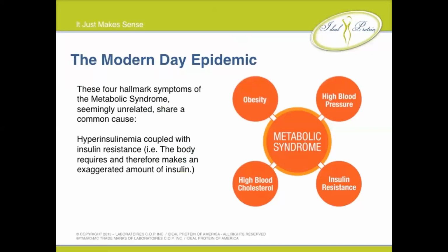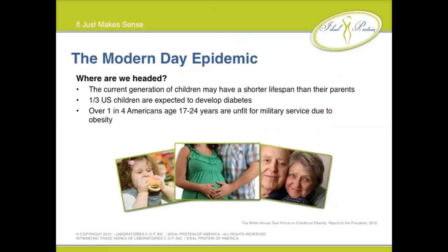So if you don't have all of these things, it's good. Now's the time to get it taken care of. And if you do have these things, it's time to turn the tide and get your body back on track to being whole and healthy again. So the modern day epidemic. So where are we headed?